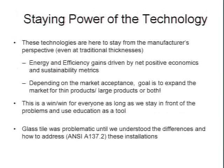So we think the technology is here to stay from a manufacturing process, even if it moves into a traditional thickness, which we think both will end up in the marketplace. And they're there from energy and efficiency gains driven by the economics and obviously sustainability. And depending on the marketplace, the goal is to expand the market.